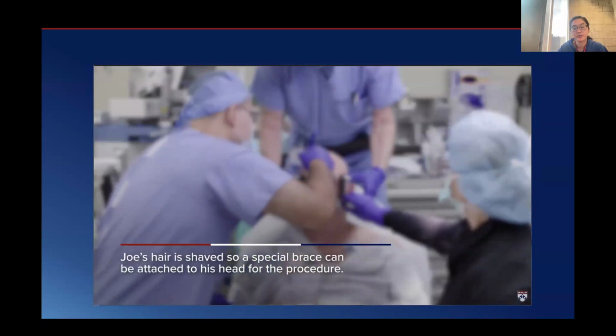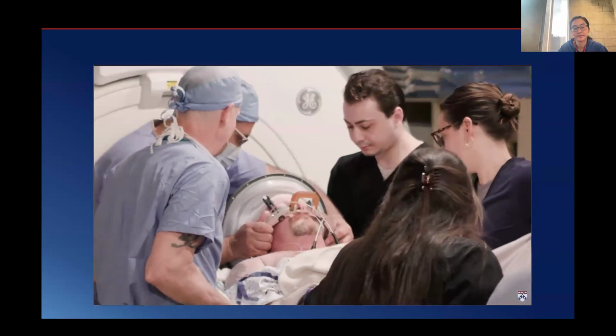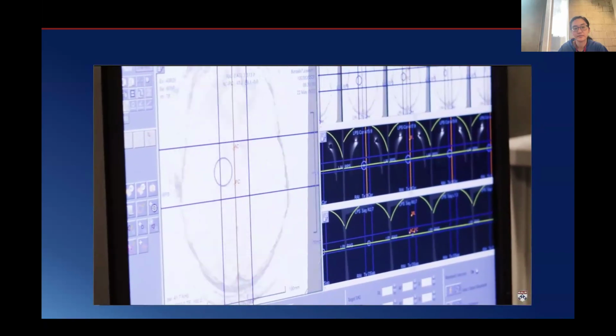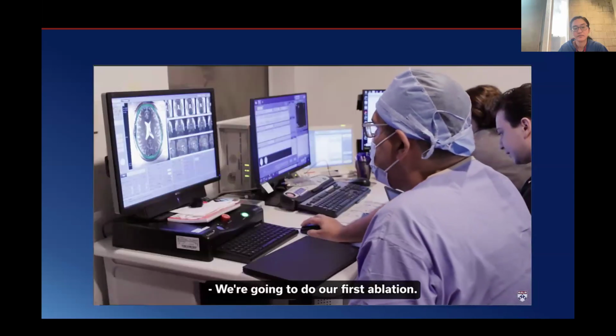Here's the head shape, and we can apply low levels of focused ultrasound to the thalamus. We watch the temperature increase using the MRI technology that's called MRI thermometry. And as we apply these little bits of energy to the thalamus, we can see responses in the tremor. We're going to do our first ablation.